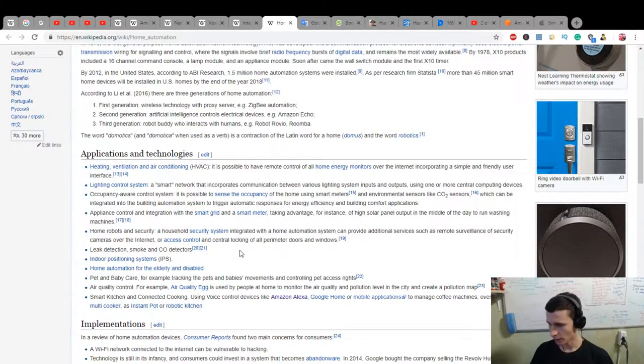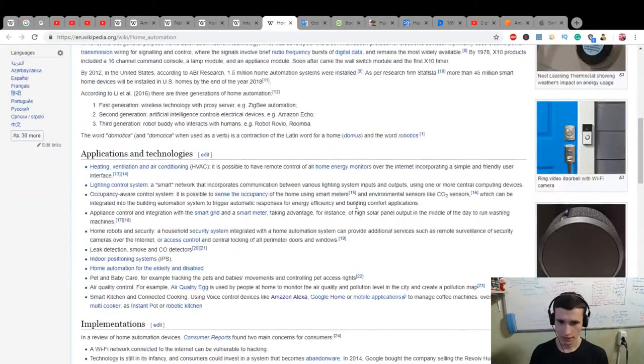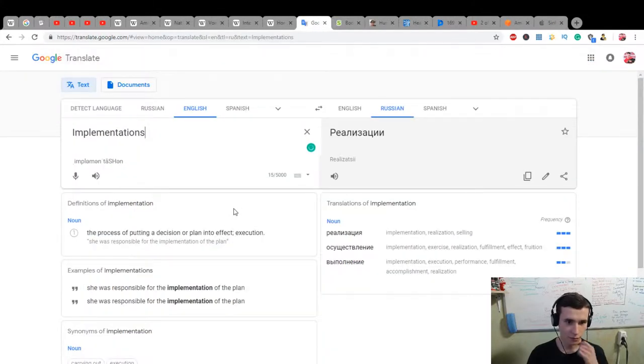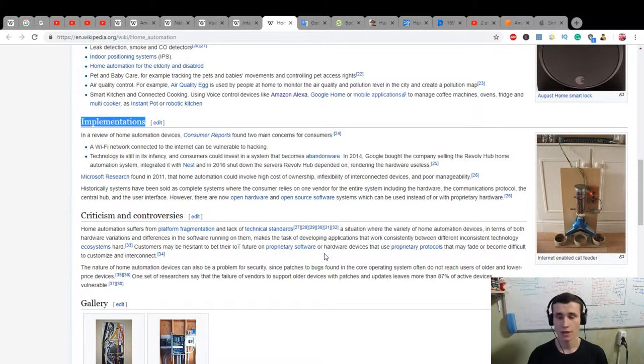We also need to always find new ways how we can automate our processes. Other things we can use are included inside the Internet of Things, IoT. And also we have implementations, which is the process of putting a decision or plan into effect, execution. It was like an internet enabled cat feeder. And also we have criticism that if you will not support this system, it will die. This information we did learn.